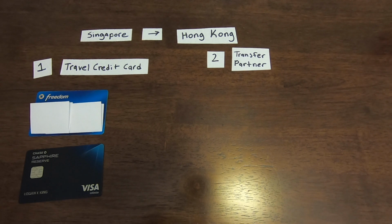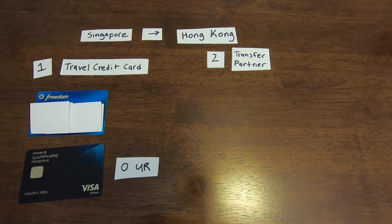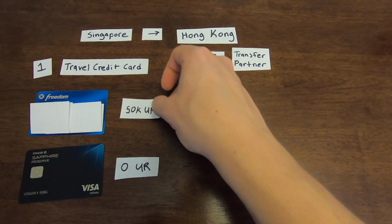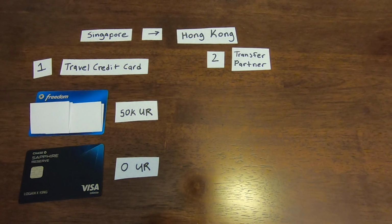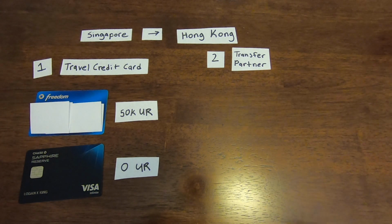I recently opened my Chase Sapphire Reserve card and I didn't hit the minimum spend yet, so I only had 0 Ultimate Rewards points. That's what the UR stands for. And for the Chase Freedom card, from about a little over a year of spend, I had about 50,000 Ultimate Rewards points saved up. And the travel partner that we want to transfer these to is United Mileage Plus.